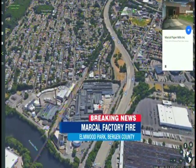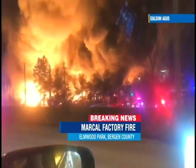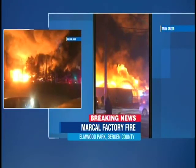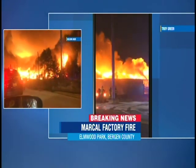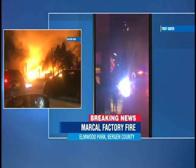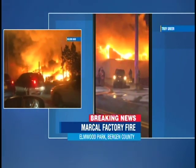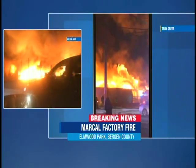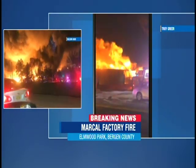In the Google Earth image, you see the entire scope and size of this facility, and this is the spectacle on Interstate 80. If you're driving west, there are big traffic jams on Interstate 80 both ways in the Paterson-Elmwood Park area tonight, and this is why people are slowing down. They want to see this. They're taking photos and pictures of this, and that's how close you are to the fire. I'm wondering how much hotter it is when they're standing that close. It would be interesting to see what the temperature difference would be.